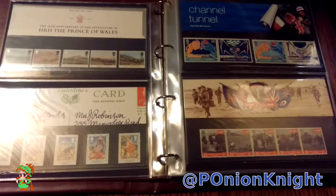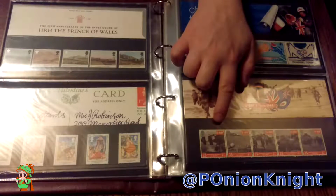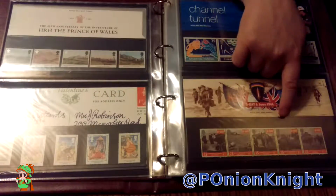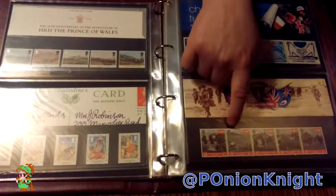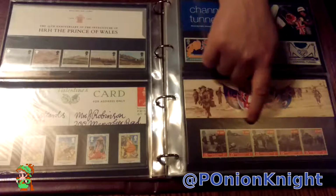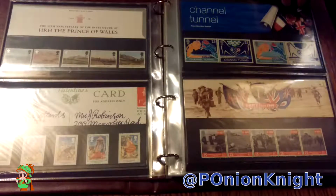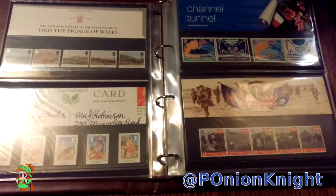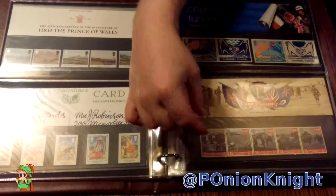D-Day, 6th of June 1944, again another thing that was brilliant. I don't know if you can see there, but they're not drawings, they're actual photographs, the sort of thing that you might see on The World at War, or some of the old British Pathé film reels. Yeah, good stuff. But they are very small stamps.